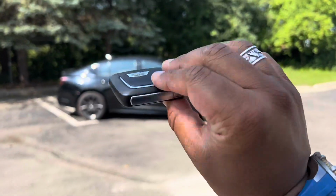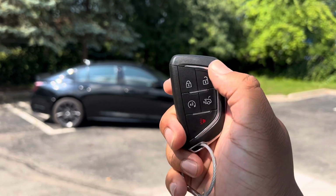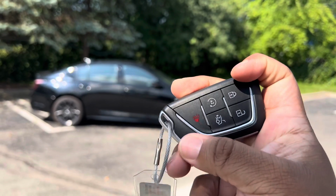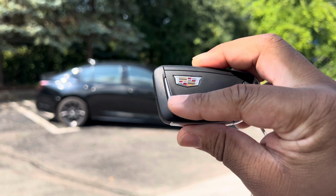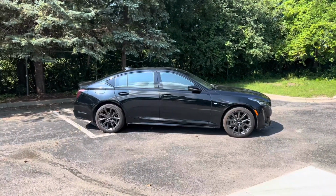All right, this is the key to the 2023 CT5 350T. Very cool key. We have the lock, unlock button, remote start, trunk button, and panic button. There's a little chrome piece down here, like a smile, or a cheetah smile. And on the other side, it mirrors that. Nice Cadillac logo here. It doesn't feel too heavy, but like most cars, keep the key in your pocket.